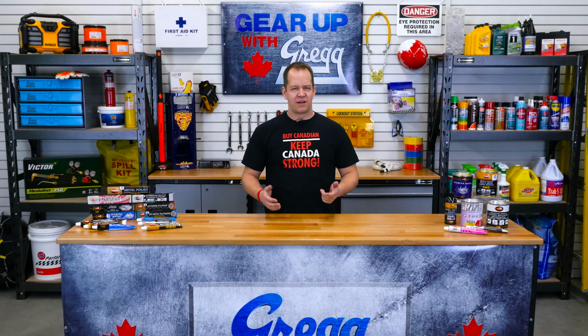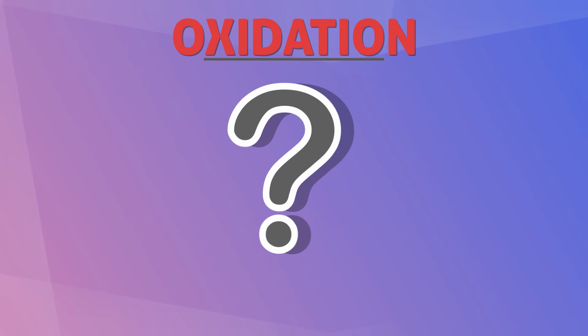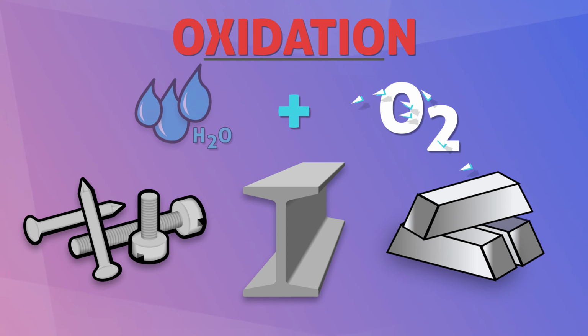Well, what happens to metal that causes them to need a shine? What we really have to watch out for is oxidation. What is oxidation? Well, simply put, it's the process that causes rust and corrosion of metals. All metals, with the exception of precious metals like gold and silver, will oxidize when exposed to atmospheric moisture.